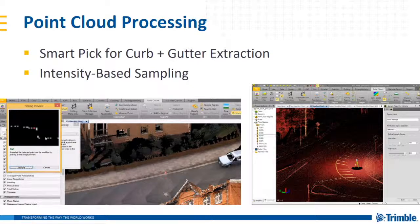This is useful, for example, as the screenshot shows on the right, to extract roadway markings, which typically fall within a unique intensity range as it compares to other features within that point cloud, such as the road surface.